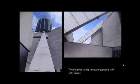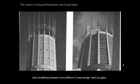The other thing that was important to mention was the water ingress in the lantern, and I'm going to come on to speak about the lantern in more detail in a minute. Now, the lantern was a very interesting piece of work because it's really a piece of engineering and a piece of art and the roof of the cathedral all at the same time.